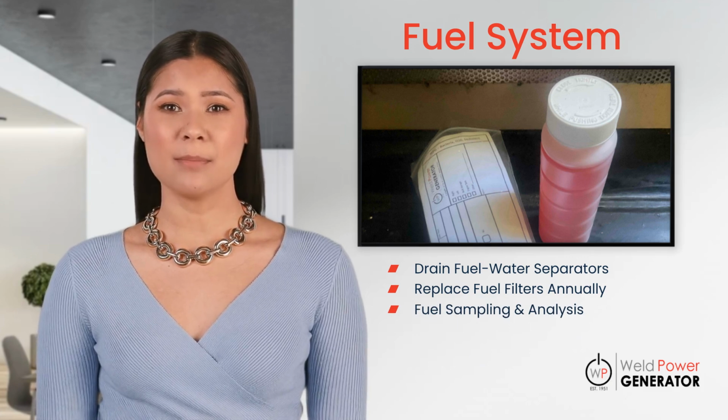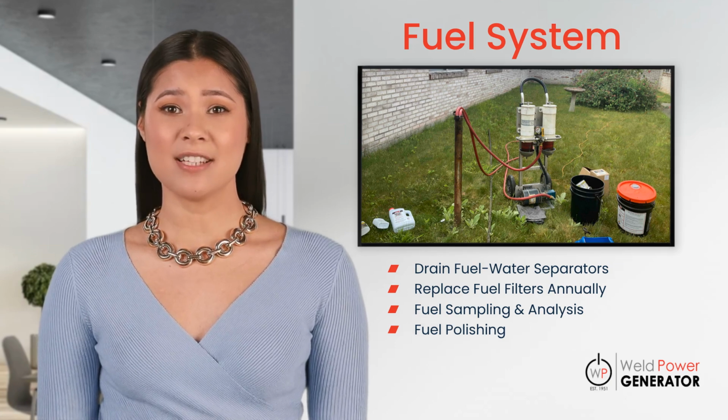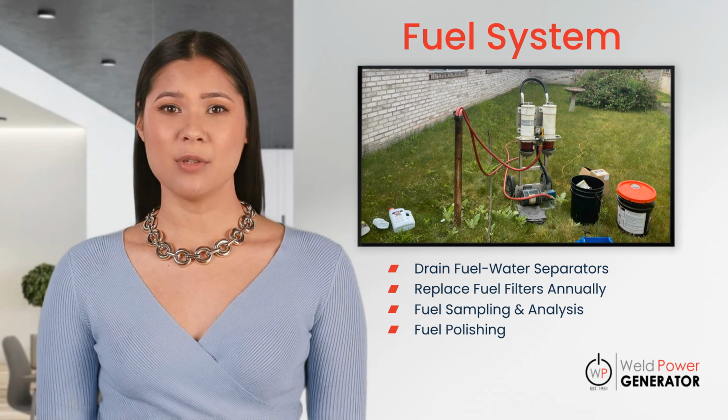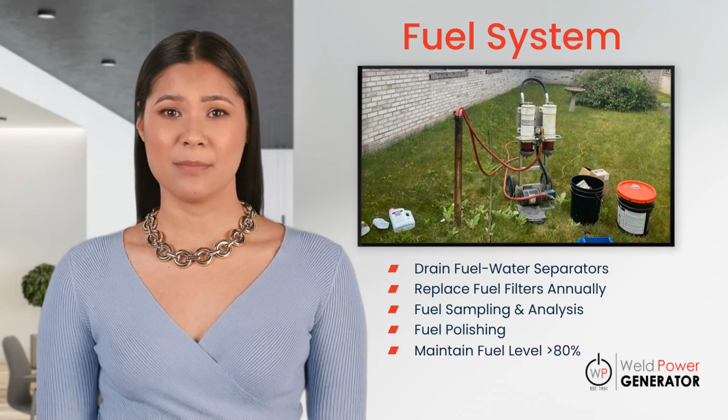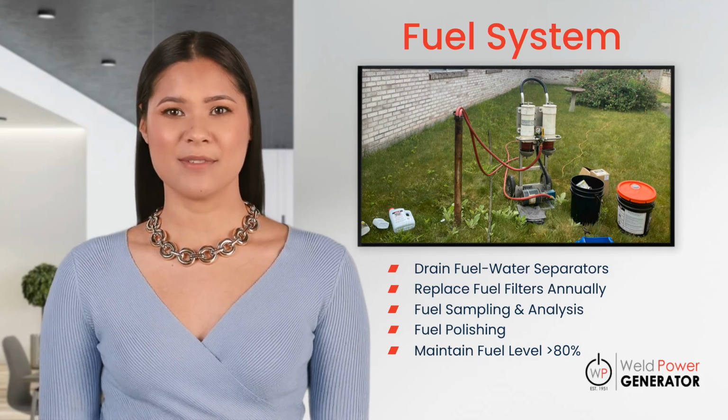Poor quality fuel can be polished to remove contaminants and restore quality without draining tanks and replacing the fuel. Keeping the fuel tanks at least 80% full during storage will help to minimize condensation buildup. It will also ensure that you have enough fuel to handle an extended power outage.